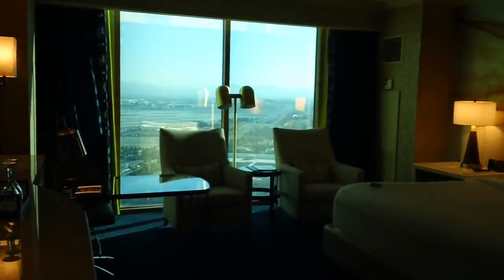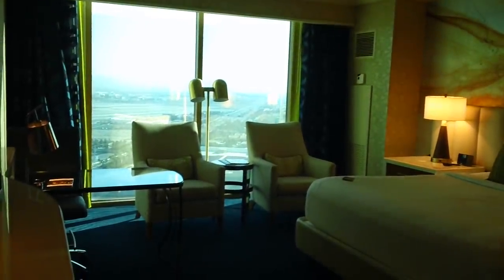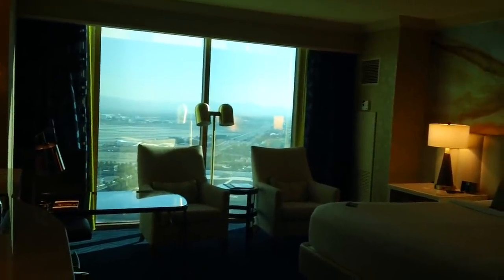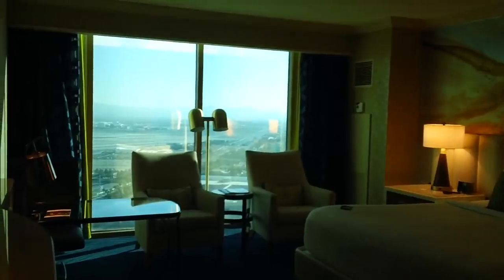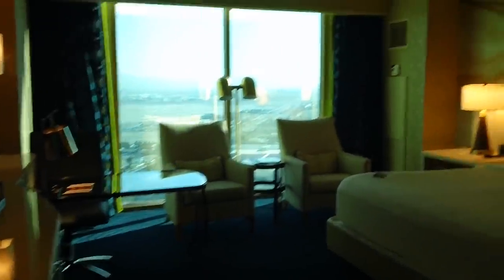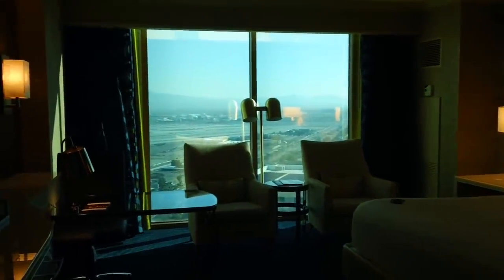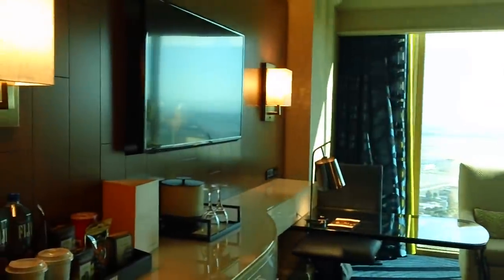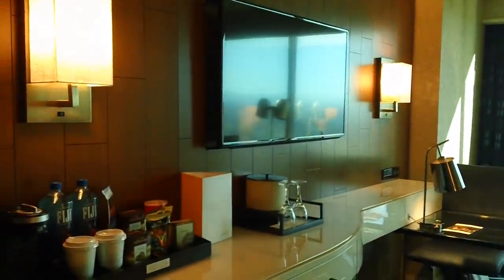Rooms that are better than this, I don't go with names because they change all the time. They have a bigger window, much bigger, sometimes double that. And obviously they're bigger, larger rooms with a sitting area as well. And they weren't studios, they were just like bigger rooms. Now, as I said, it's very well appointed.